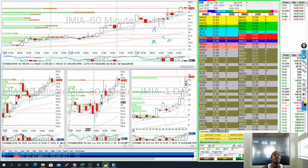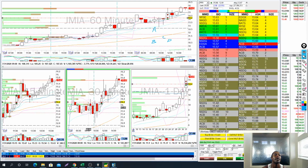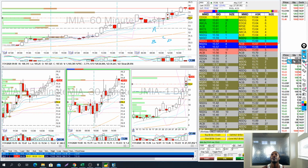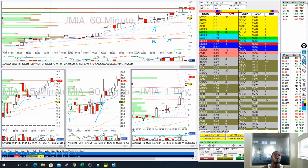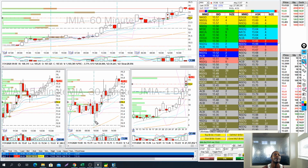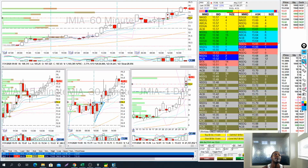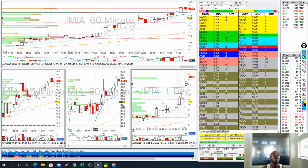JMIA, I observed putting in a level at 14.20, here at 5 a.m., here at 8 a.m., and again here at 10:30 a.m. See if we can make that neater. And there we can see the ascending triangle starting to form here on JMIA.